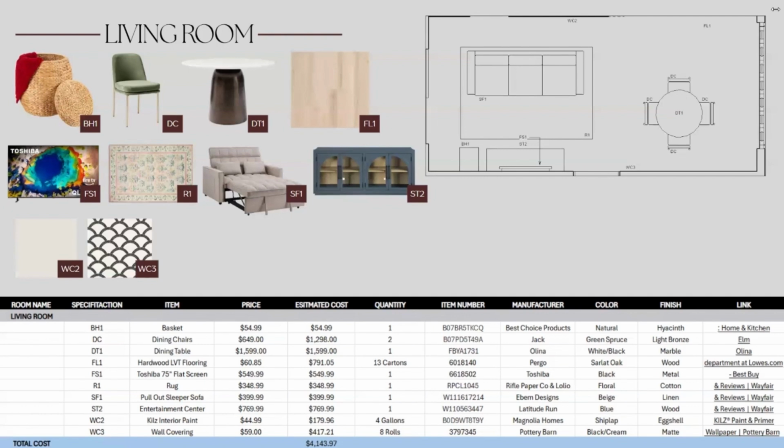And then the rug that I chose, again, I just feel like it hits that pinpoint of eclectic feeling while still keeping it very clean. SF1 is that sleeper sofa that I decided to use. It does pull out and it is a double-sized bed so it can sleep 2 people. And then the entertainment center is ST2. That is for storage. I really liked that. I just felt like it added a lot of color and femininity to the space while still keeping it very gender neutral.